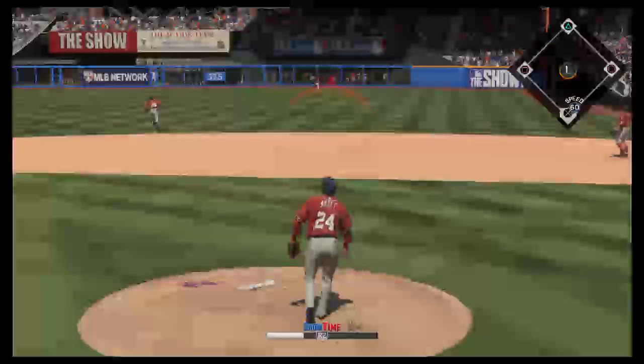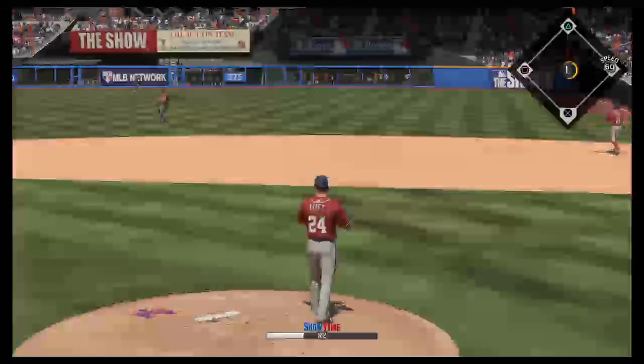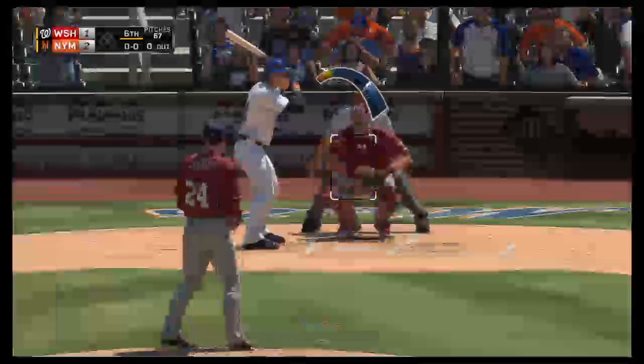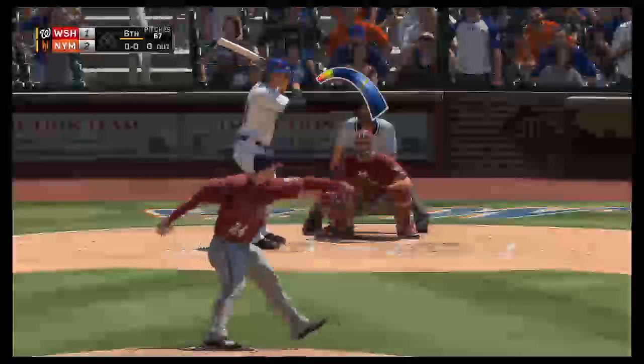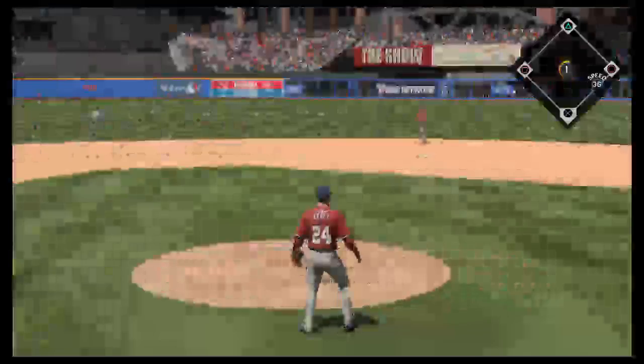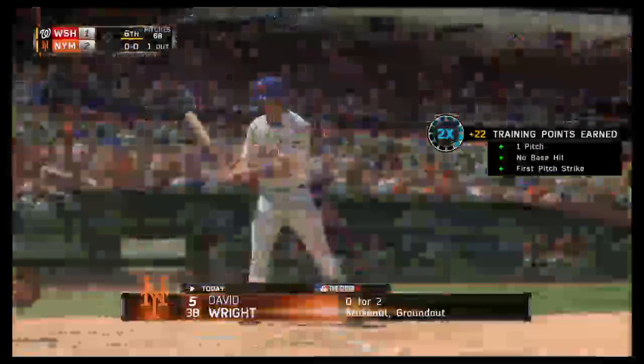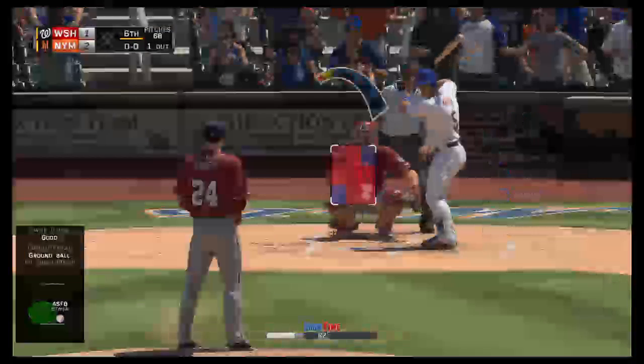High and deep to right. Taylor going back on it. Gone! A solo shot here to straightaway right field. 8th home run on the season for him, and the Mets move out to a 2-1 lead. Throw on to first, so a good comeback there as he gets the first out of the inning.